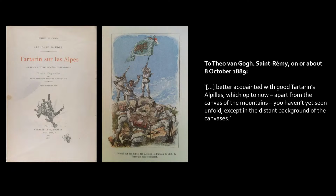In Tartarin on the Alps, the main character goes to Switzerland to conquer the highest peaks in the Alps. Van Gogh absolutely loved the adventures of Tartarin, and he refers to him many times in his letters. With his paintings of the mountains, he wanted his brother to become better acquainted with good Tartarin's Alpilles, which up to now, apart from the canvas of the mountains, Theo hadn't seen yet unfold, except in the distant background of the canvases.